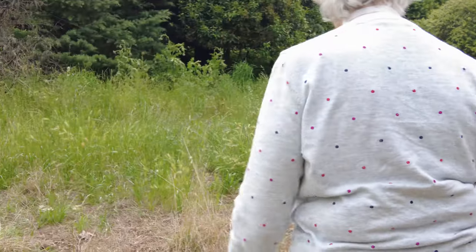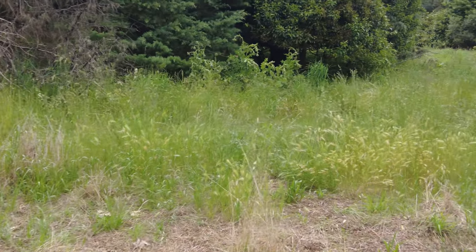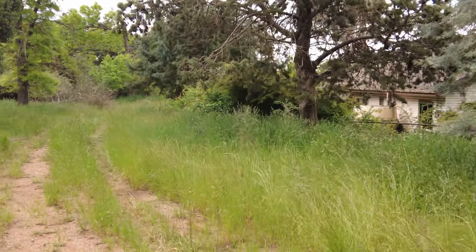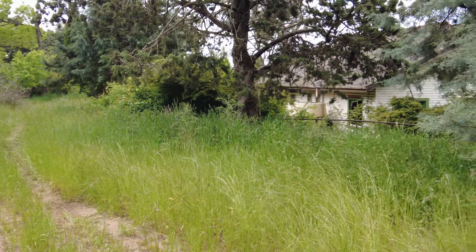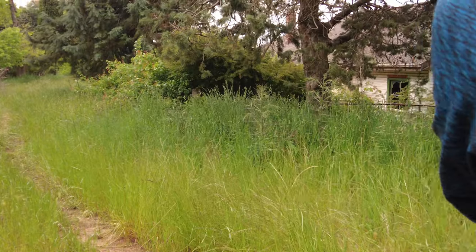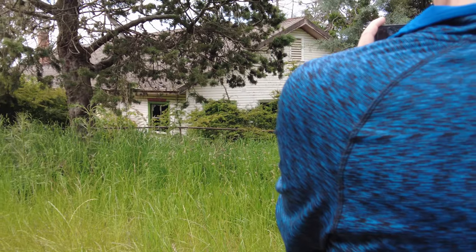But there was another one here, but I can't think of the name of it. Up here was the sports ground. Okay. And I take it all this overgrown land was all cut? Oh, we had the gardens, they were beautiful.